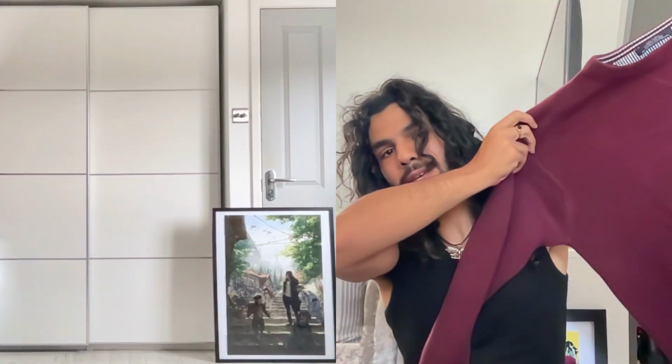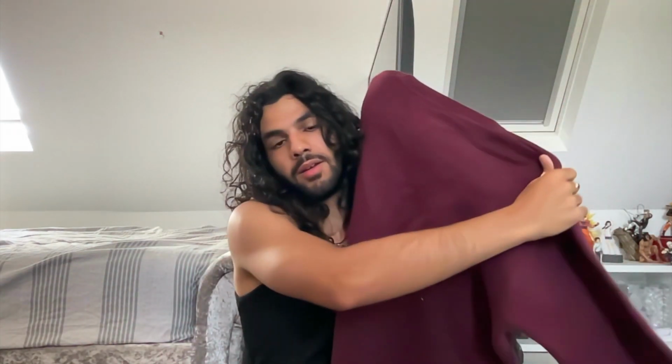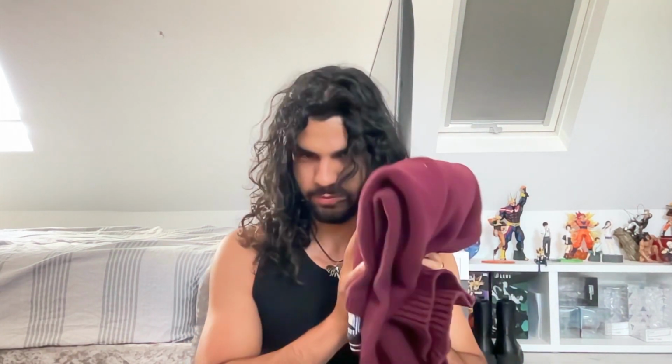Keeping on the theme with jumpers and sweatshirts and everything, I've got more. I've got quite a few, to be honest. So this is a vintage Tommy Hilfiger jumper. Really thick. It's quite big. It's an extra large, but dark red, burgundy, maroon, whatever you want to call it. Wearing this is a bit difficult because it's heavy and it's quite big. It kind of droops, so you just have to constantly pick it up from the shoulders. But other than that, it's good.